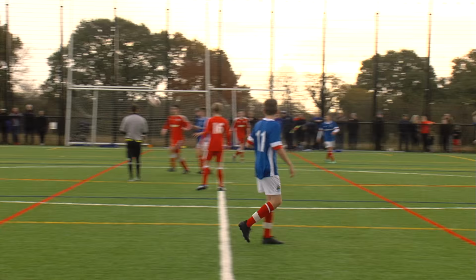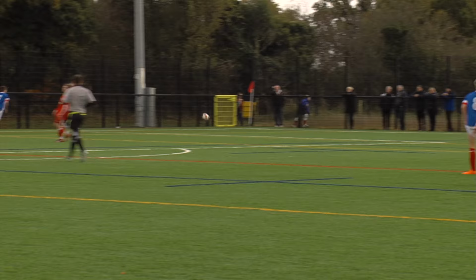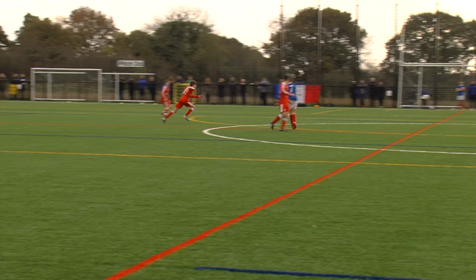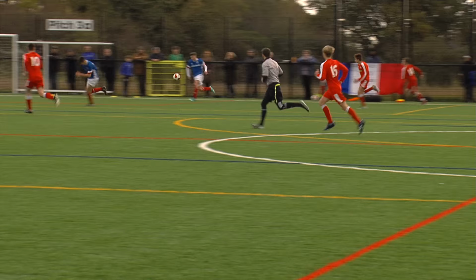Wiley again was central in midfield, pulling the strings. Sam Morrow, though, couldn't find a way past Lennon. In the dying minutes, Carl Johnson surged forward. The ball fell to Scott, but he couldn't find a way to extend his side's lead. Linfield finished winners on the day. Full-time Linfield 2, Cliftonville 1.